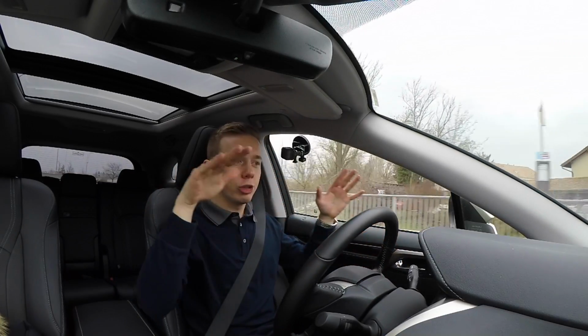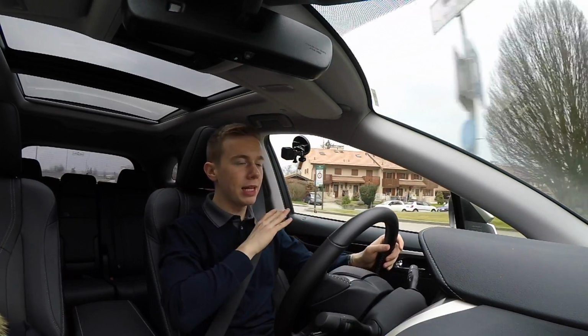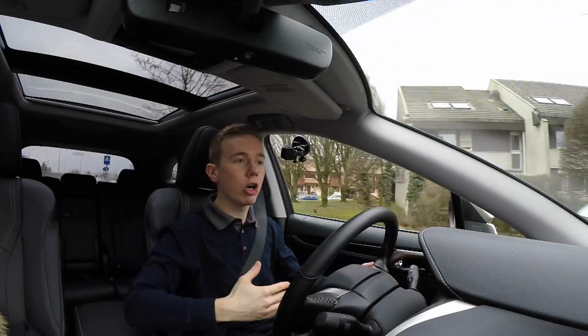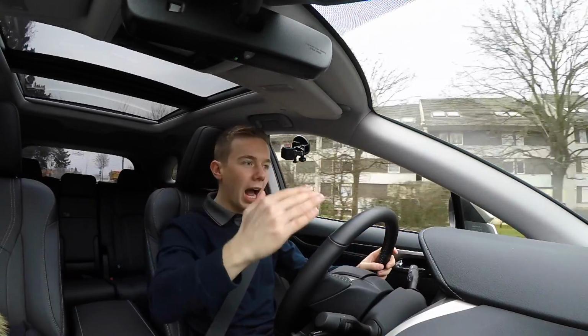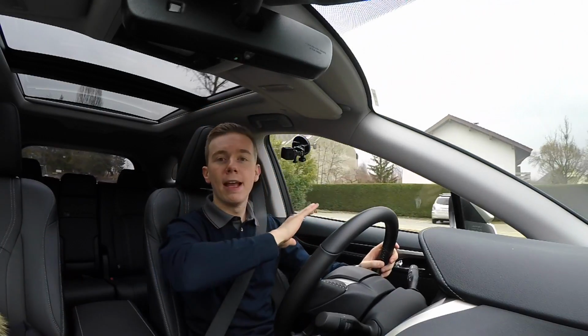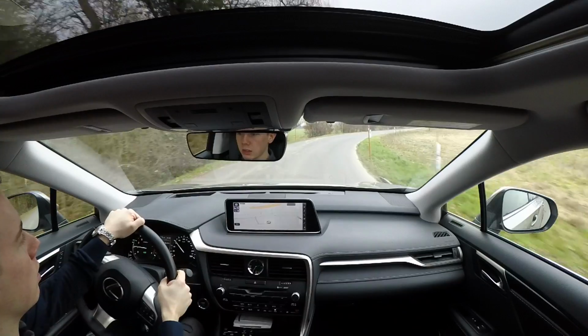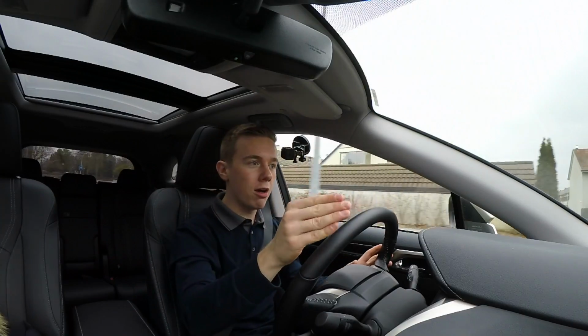You're driving, rolling on the road, and it's absolutely something you have to experience in the car to feel it. You sit in a very high position. The visibility of the car is very good. You see a lot of things, the rear, the sides, the front.